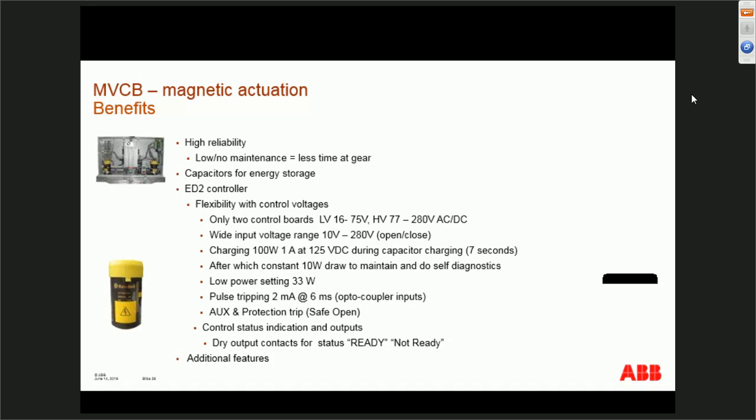But once it reaches full charge on those capacitors, the current draw drops down to 10 watts. This 10 watts maintains onboard self-diagnostics and internal testing, which I'll talk about in a moment. Additionally, there is a low power setting. We don't see the low power setting used in indoor applications at all, but in some outdoor applications, people will want to utilize this in extremely remote stations. I haven't seen it on the indoor.